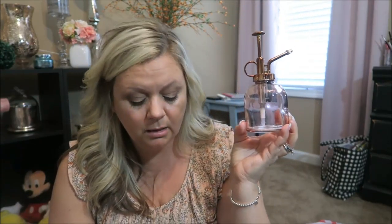Can you see it through the window there? It's so pretty. Just the really pretty pinky pastel color. So I got both of these for the $3 at the Dollar Spot. Love them.